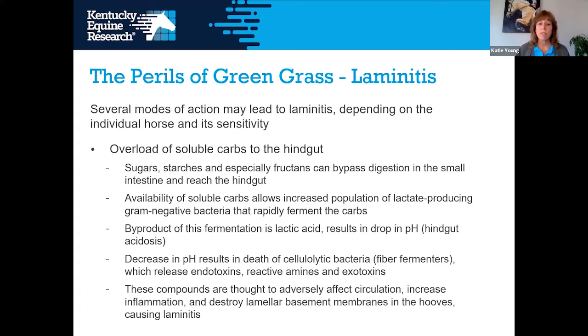And yes, that can result in colic, but also laminitis, because these compounds are thought, there's a lot of research on this and it's not absolutely lined out yet, but the current thought is that the compounds adversely affect the circulation and increase inflammation, and therefore end up destroying the laminar basement membranes in the hooves, causing laminitis. So we've got these sensitive laminae in the inner portion of the walls of the hooves. And when we get destruction, those laminae can start separating, and that's what actually is laminitis in horses.